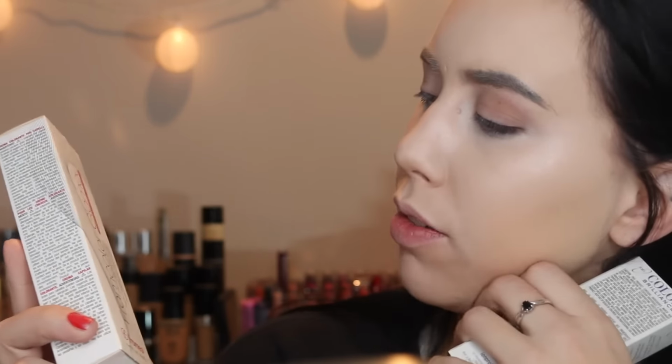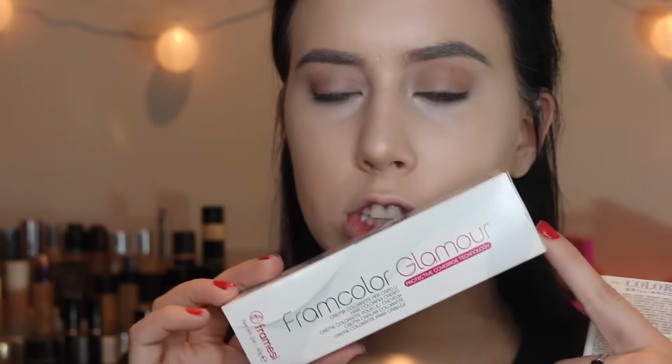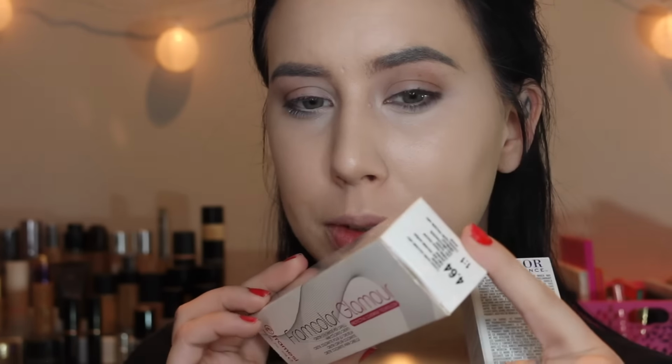But I've recently switched to this Framesi Color Glamour. I'm not really sure, this is not the right shade. This is extra dark chocolate, and I used number 2, which this is number 4.64. I used number 2 just like 2 days ago, so that's the color that I currently have. I like this one a lot better. It makes my hair feel better. I'm no hair expert, but Alex's mom is.